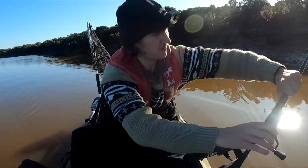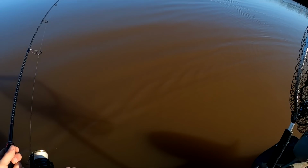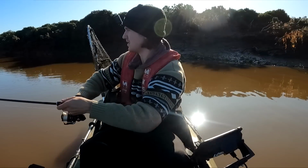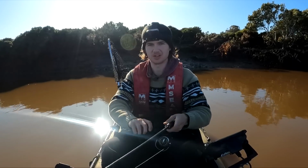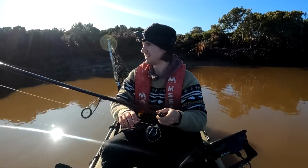It's a fish. We got one. Oh, you're kidding. Oh, that's a good fish. We have got another one, and that was like on the troll almost. And we've got one on a hard body. I just had it out behind the kayak just in case there was a fish around when we were pedaling upstream, and we've got one.